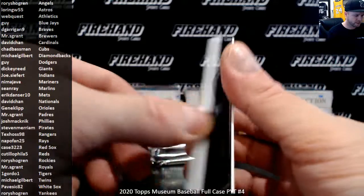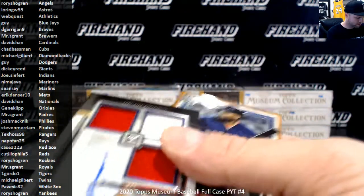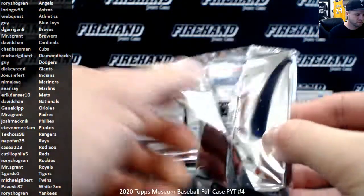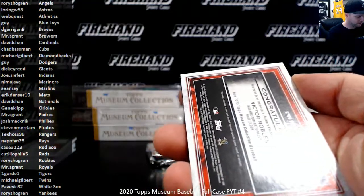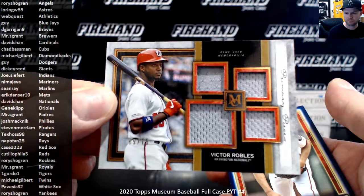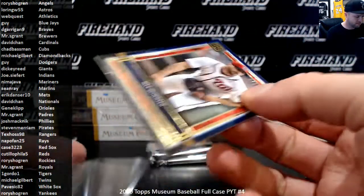Shin-Soo Choo for the Texas Rangers, triple relic autograph to 299. And David Ortiz, brown border for the Red Sox. Victor Robles for the Nationals, quad relic to 75. Max Scherzer to 150 for the Nationals. Blue border.